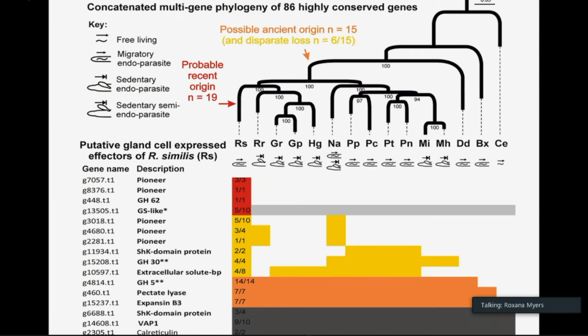So the first step was we wanted to look at the transcriptome and try to pull out these gland cell expressed genes. Then we looked at what other nematode genes have been discovered that are the same in other types of nematodes. All of those initials are different nematode species that have been sequenced. We compared those, and there are different types, migratory and sedentary parasites. And the one on the very end, CE, everybody's probably heard of: C. elegans is a free living nematode. So there's a lot of sequencing data we can compare.